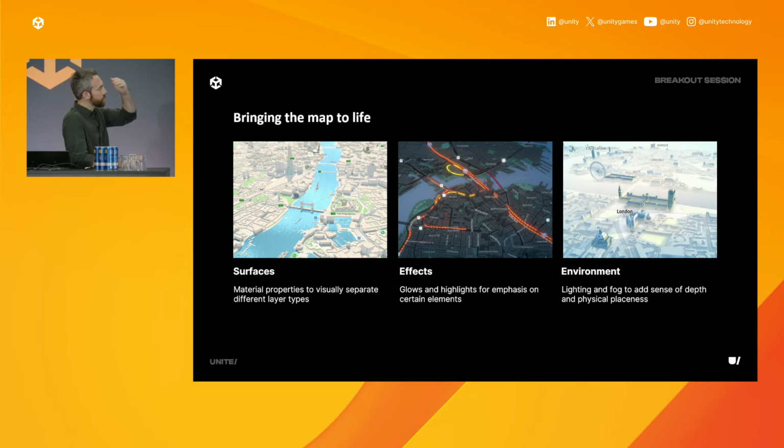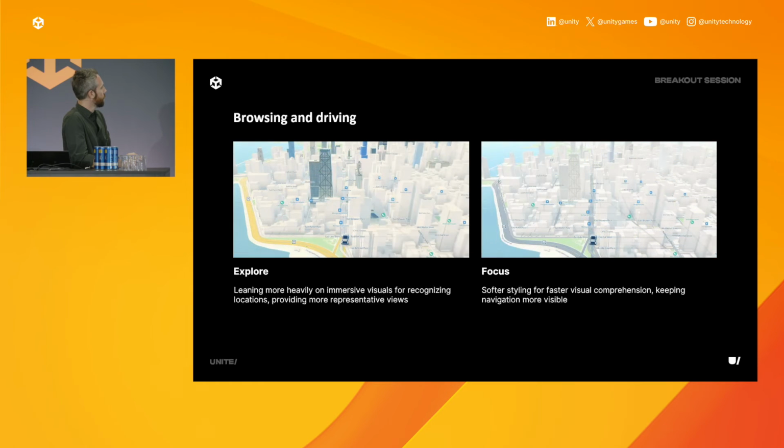And then the atmospherics on the right, which we saw earlier, which again brings that sense of place. So when you zoom in, you can actually get an idea of what the cities are actually like. But with that, we also want to be able to focus on a specific task. So Rock mentioned earlier about having a driving versus an exploration kind of view. This is an example of how we're applying the customization that Unity affords us into this experience.